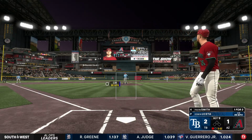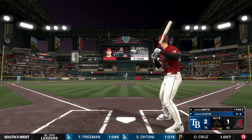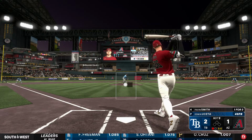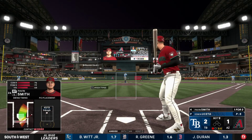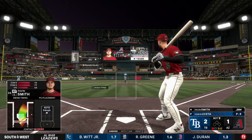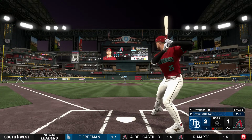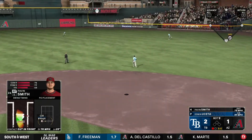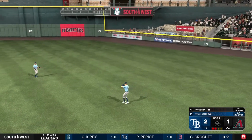Outside. Off the plate, ball 1. A 1-run lead. And the home team trying to pull it out. Swing and a miss. And the count even, 1 ball, 1 strike. Swing and a high fly ball out towards right center field. Out number 2.